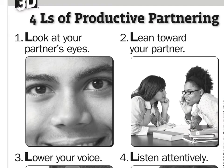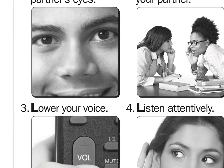And it also shows interest, respect, and awareness of the importance of what someone else can contribute. It's a good thing. So look at your partner's eyes, lean in towards your partner.